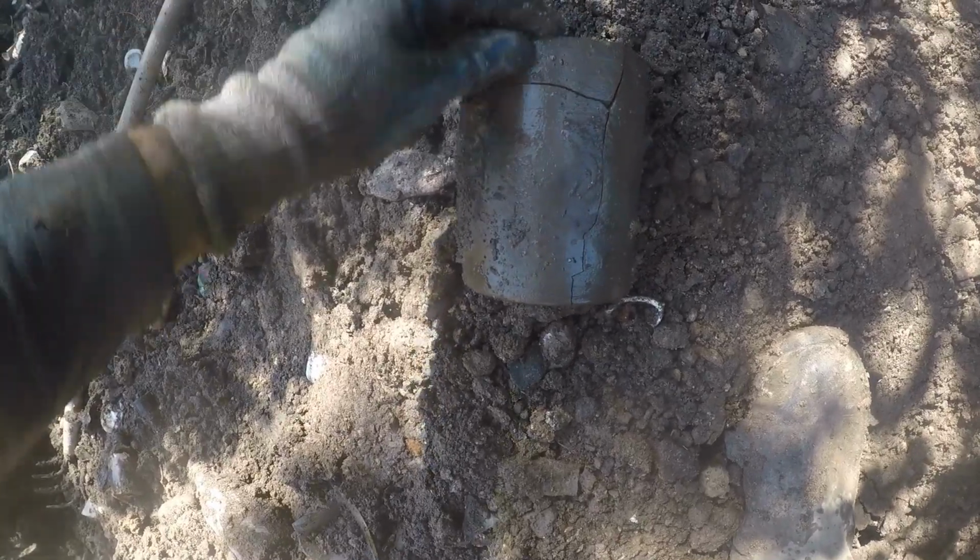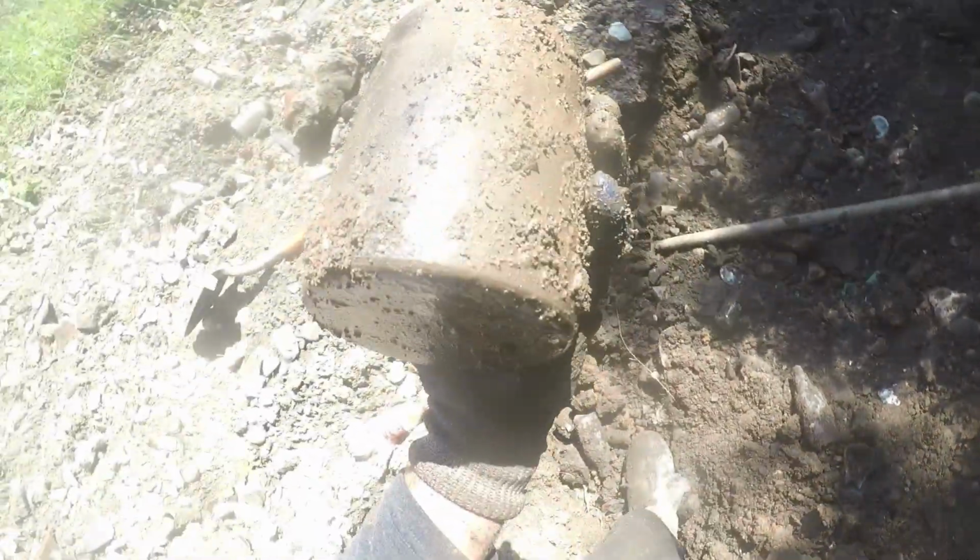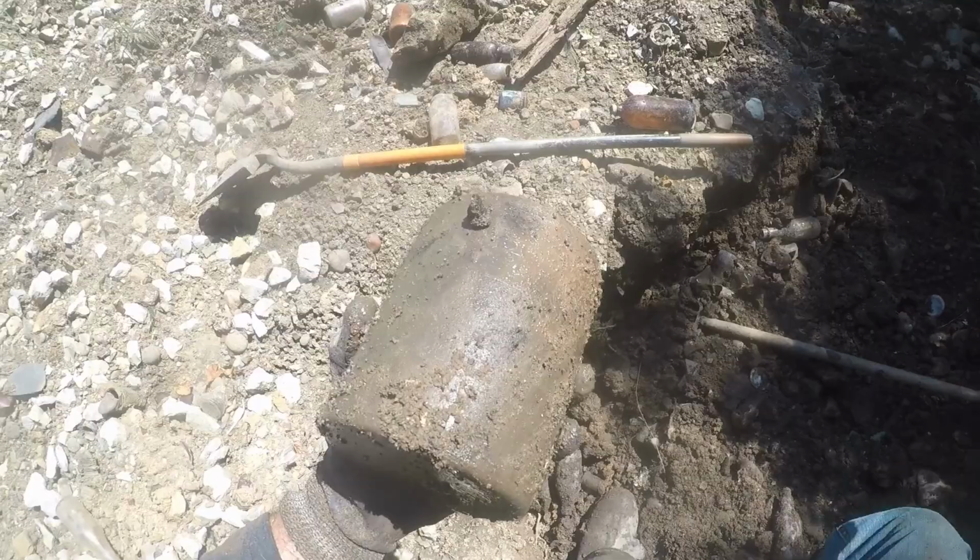Here's the crock. It's got damage. Thank God it didn't say nothing on it. I got all the pieces. I can glue it together. Like that, it's worth $10 glued back together. If that would have had writing on it and been perfect, it would have been $1,000.